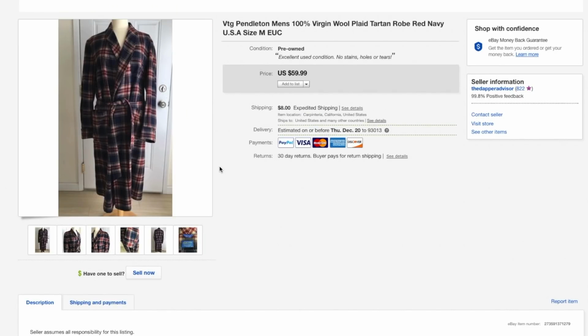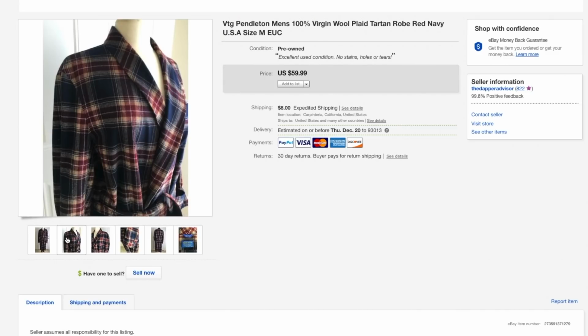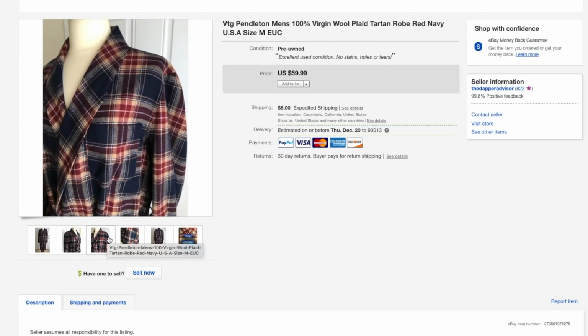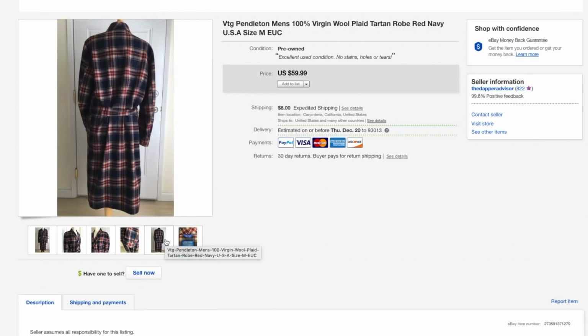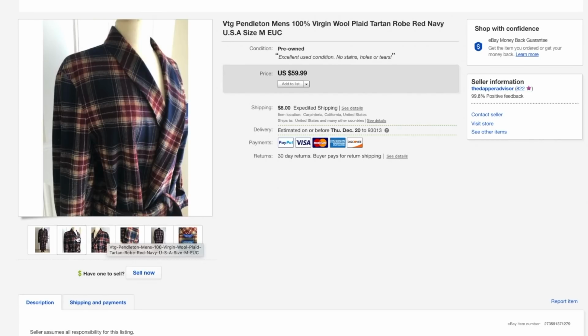Next, this was from Pendleton, a vintage Pendleton robe, and this ended up selling for full price. The buyer actually sent me a message, said it was a gift for their husband, and they really wanted me to ship this out as soon as possible. But of course, I do one-day shipping, so I was gonna ship it out regardless because I try to provide that service. So this ended up selling for full price.